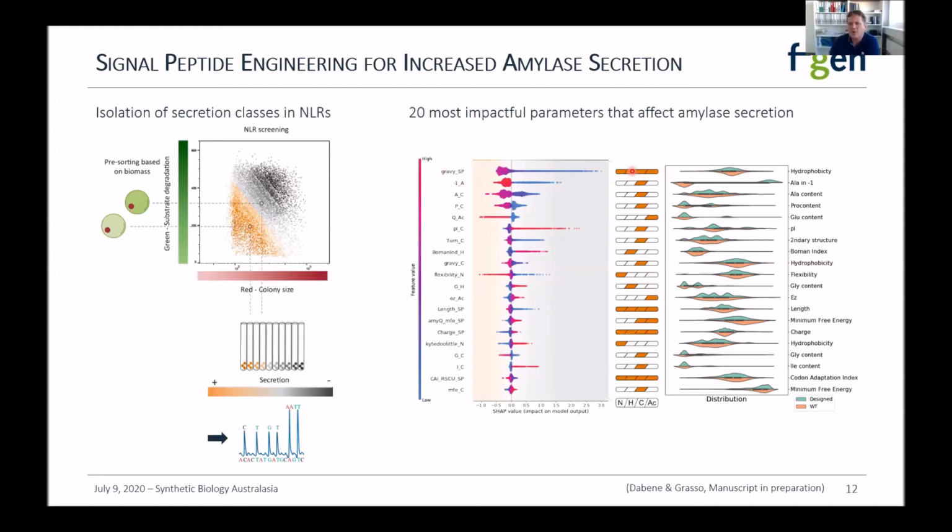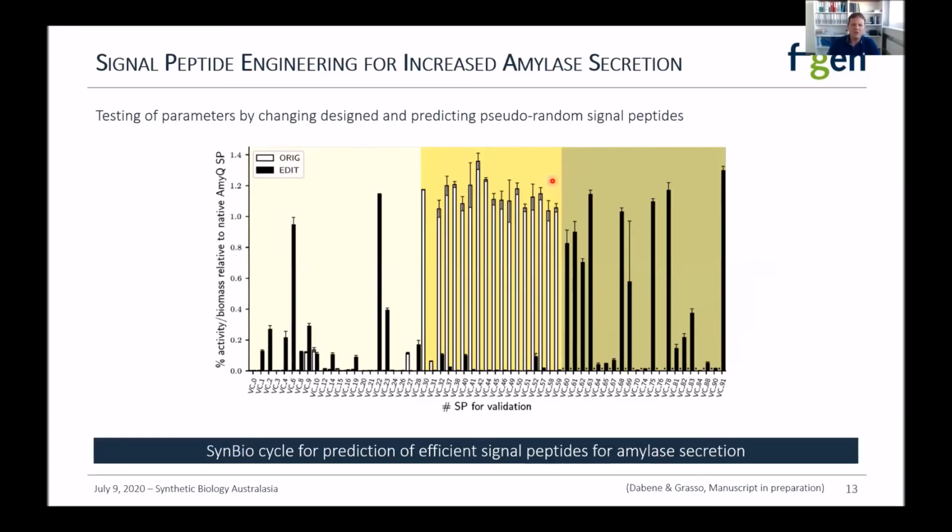If you look at the total hydrophobicity of the signal peptide, the design rule will look like this: if you have a low hydrophobicity overall, the secretion tends to be bad. If we increase the hydrophobicity, secretion is better. Or a very yes-or-no answer is here: if an alanine is in position -1, the secretion is good. If the alanine is not there, secretion is bad. And if you take all these different parameters for the prediction, you can actually find out and learn why a signal peptide is bad or why a signal peptide is good.